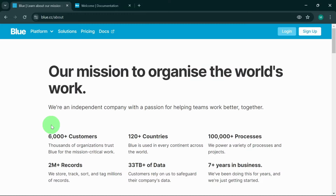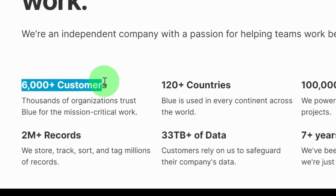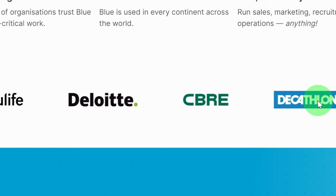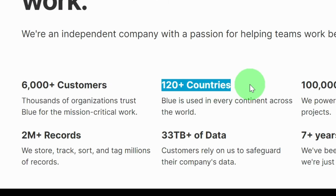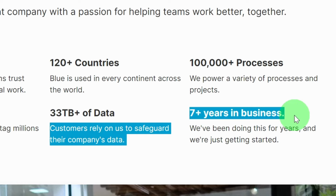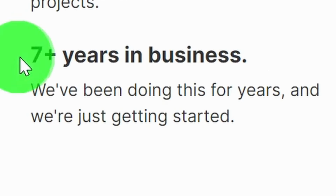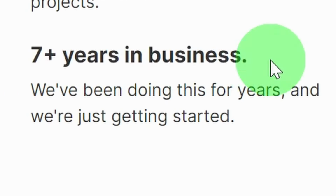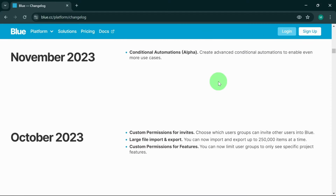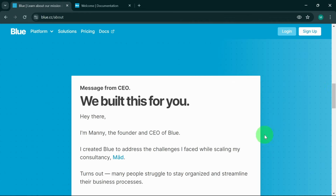They've gained quite a reputation with over 6,000 customers. You know probably some of these companies. In more than 120 countries, and they process lots of data. With 7 years in the business, and as they say, we've been doing this for years and we're just getting started. Which is true, because they bring a new feature each month, which I also show you later in this video, when we look at other features.